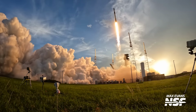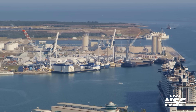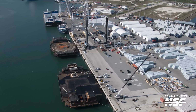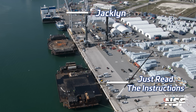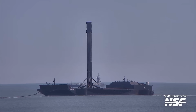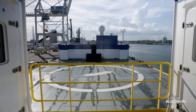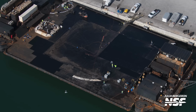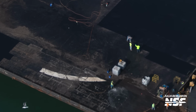But at the Cape, it's not all about the launch pads, though. We also have rocket recovery assets at Port Canaveral. During this flyover, our Cape team was lucky enough to capture all 3 East Coast drone ships in port together: Blue Origin's Jacqueline and SpaceX's Just Read the Instructions and A Shortfall of Gravitas. It's quite a rare sight to see these days, as normally SpaceX's drone ships are both busy at sea, and at least until recently, Jacqueline was also supporting the booster landing for New Glenn's first flight. By the way, shout out to the folks getting some paint on Just Read the Instructions. We all know it's gonna get roasted again, but they still do it anyway.